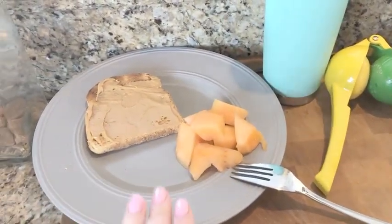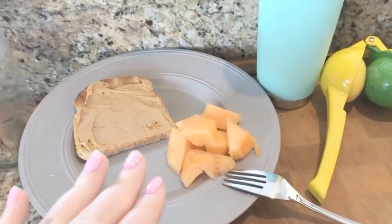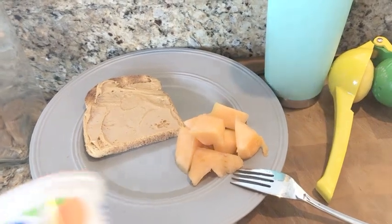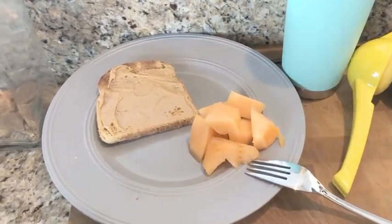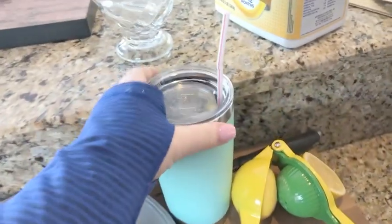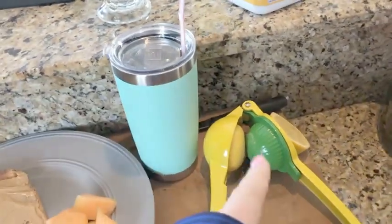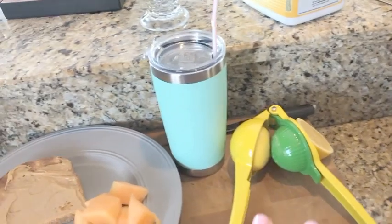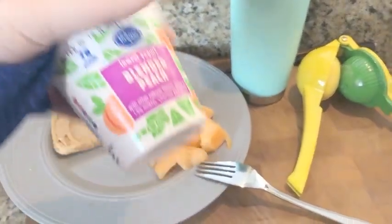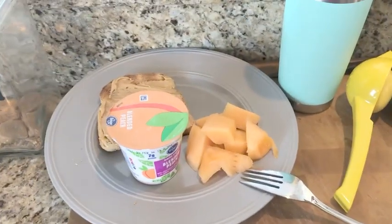So in total, my breakfast would be 10 points if I ate all of this stuff. Again, I can make it work because I know what I'm eating for the rest of my meals. So we'll see. But this is breakfast. I also have just some lemon water. I like to cut a lemon and leave it on my board here. And then as I fill my water, I just squeeze some more lemon juice into it. But that is my breakfast.